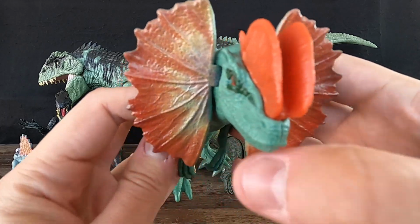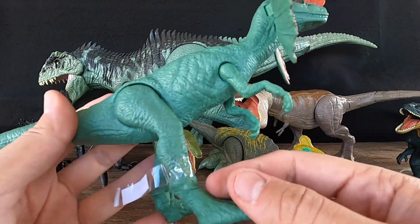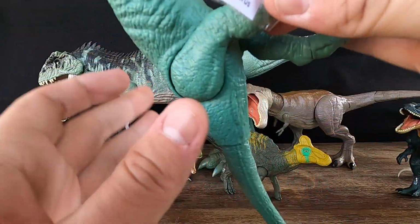Did you know that Dilophosaurus had a really unique feature? It had a pair of bony crests on its head that were like fancy hats. These crests were probably used to attract mates or to show off to other Dilophosaurus dinosaurs. They were like a cool fashion statement for this dinosaur.